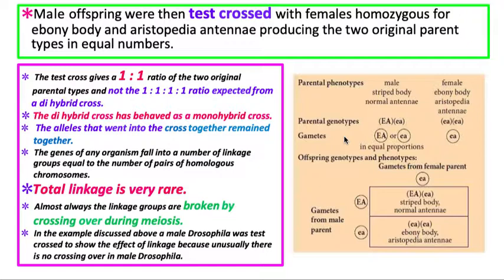The genes of any organism fall into a number of linkage groups equal to the number of pairs of homologous chromosomes. So total linkage is very rare. Almost always the linkage groups are broken by crossing over during meiosis. In the example discussed above, a male fruit fly was test crossed to show the effect of linkage because unusually there is no crossing over in male Drosophila. So pause this, take a good look at that.